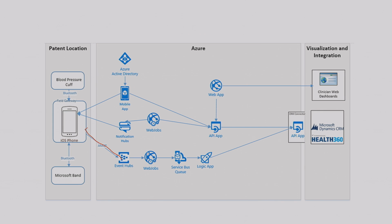From there, there's a web job that pulls it out of the hub, sticks it in a Service Bus queue, throws it at a Logic App, and the Logic App does integration into Microsoft Health Vault and Microsoft Dynamics CRM. And if the physician wants to look at the data, he looks at it through the data store in Health Vault via the API app through a website, and the physician can look at it.